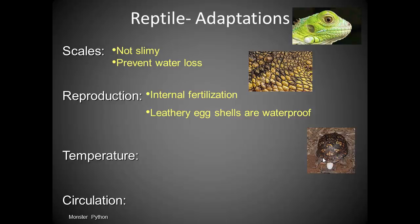So these eggs that reptiles lay, they're not quite the same as what you might be familiar with, an egg from the grocery store, a chicken, a bird egg. The shell of a reptile egg is not hard and brittle like a bird egg is. It's sort of leathery, it's more flexible. It's still waterproof though, because most reptiles lay their eggs on land, and inside of that egg is a little watery environment for the embryo to grow inside of. It's like they took the water and moved it inside of an egg so that the embryo can develop inside of it.